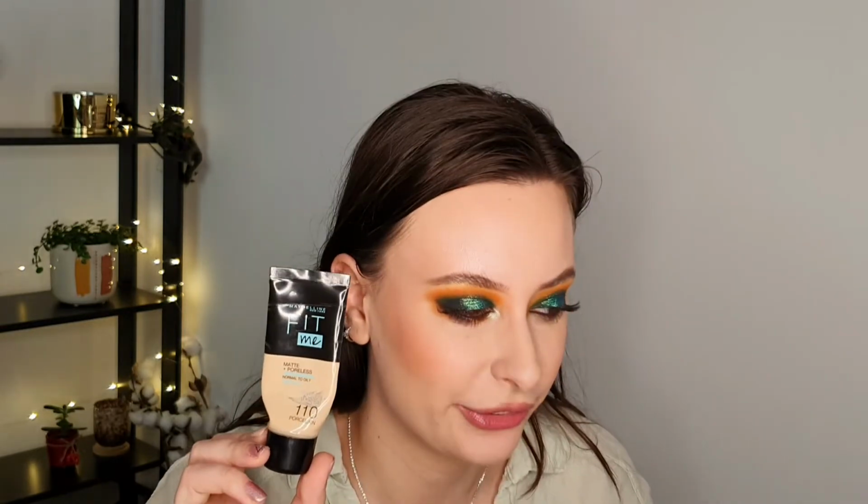And then we have 4 more updates that are actually more interesting. So let's start with the 2 products that I did finish. The first one is the Fit Me by Maybelline, and this is a foundation, and I have the shade 110 Porcelain. I did finish this foundation.